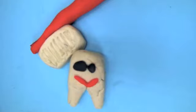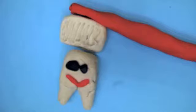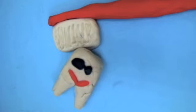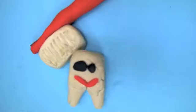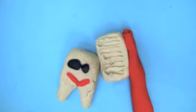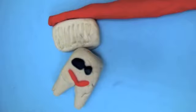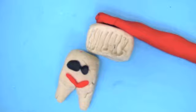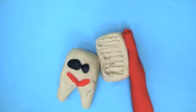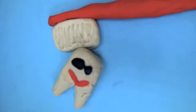If the tooth decay is too serious, I might have to pull your teeth out. That's bad. But anyways, what did you do to my teeth this time? Oh, because you spotted it so early, it was just a simple fill. Really? That's cool. Thanks. Bye. Bye, and remember to take care of your teeth. You have 32 of them.